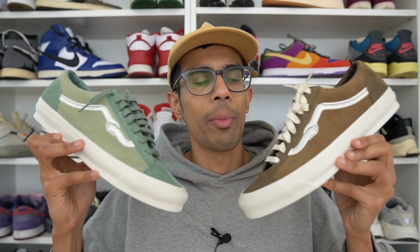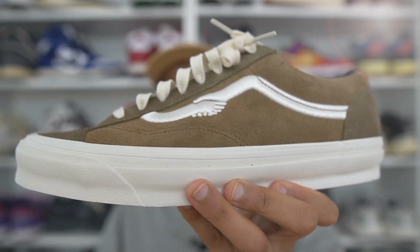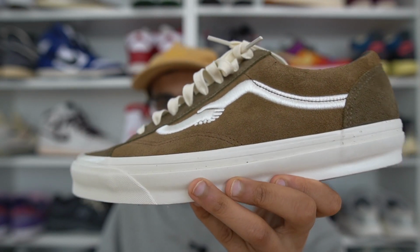So in this video, I'll be breaking down both of these really nice colorways of the Notre and Vans collab. We'll get into the quality of the sneaker, how these fit, what these are going for right now on the resale market, and of course, as always, I will be giving you guys that on-feet look in both of these colorways, so make sure you guys stick around for the end of this video. So here it is, the Vans Old School collab with Notre.